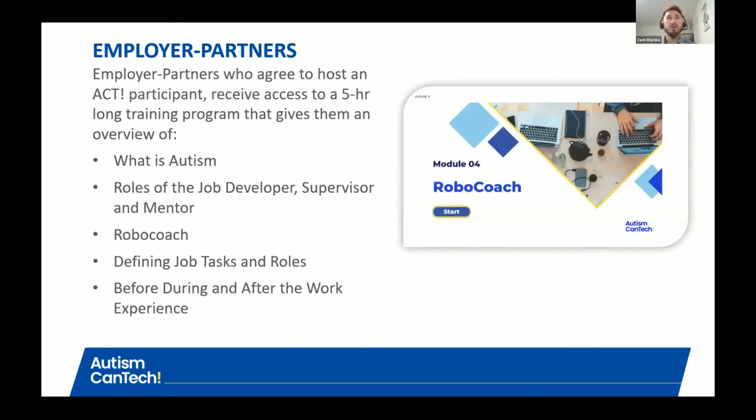All employers do receive a training program that they can access free. They gain access to that just by signing up to be an employer partner. Within that training, it's roughly about 5 hours altogether for the employer. It goes over what is autism, roles of the job developer, supervisor, and mentor, RoboCoach training, how to use that program, and defining job tasks and roles.